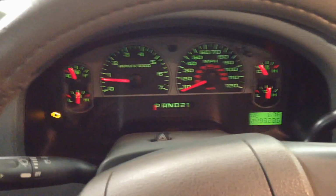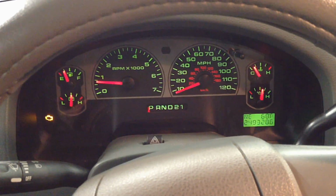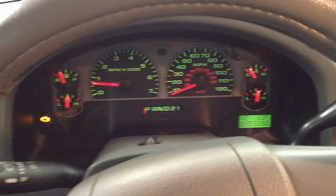So I hope this helps, and hope this was clear enough for you. It's a little hard getting in those tight spaces in the engine compartment, but I think I've got it captured.